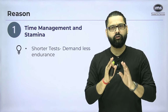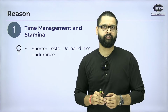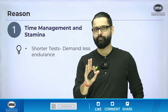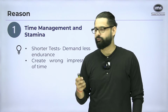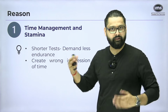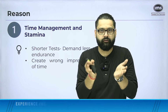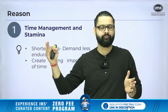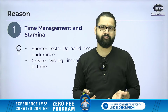Because you are going to sit for 2 hours in one go, it is important that you sit for maybe 2.5 hours. This will give you enough practice to deal with this issue. But if you keep on taking sectionals, you will never be able to achieve that. And that's why we feel that sectionals are better for me. Because come on, the kind of focus, the kind of stamina you need throughout the exam, you are only using that for 40 minutes, which is quite lesser time.